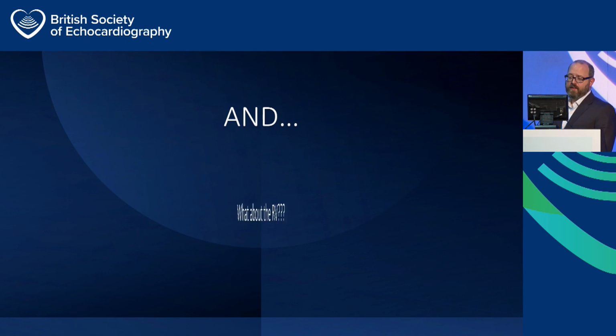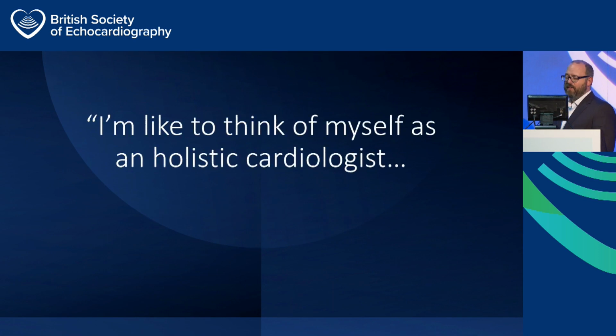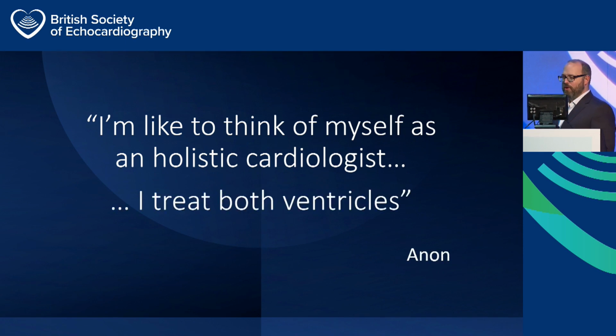And what about the right ventricle? Again, as a congenital cardiologist, I rather like this quote. I like to think of myself as being a holistic practitioner, a holistic cardiologist, because I treat both of the ventricles.